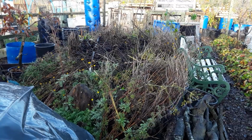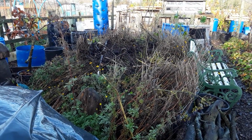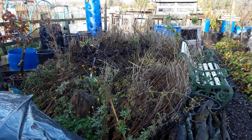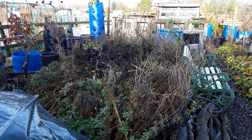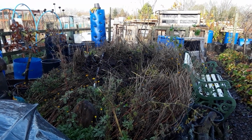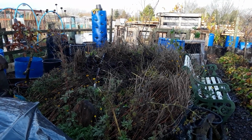This area here will get left until spring. All the creatures that may be living in there can continue. Nothing's hurting. It's there for a reason, to help our wild insects, creatures, everything else.